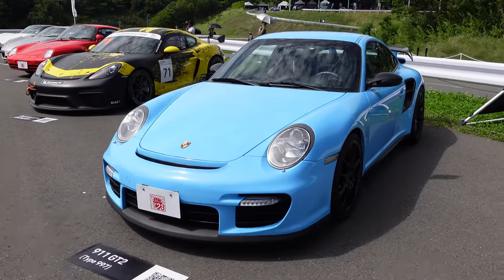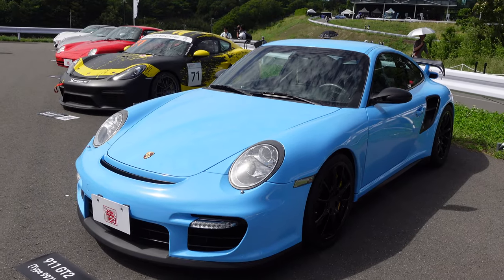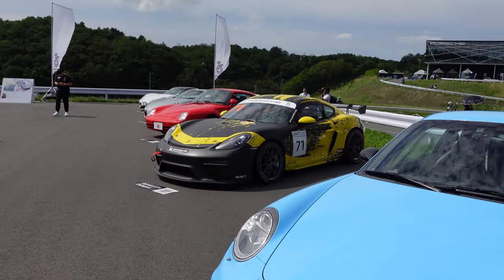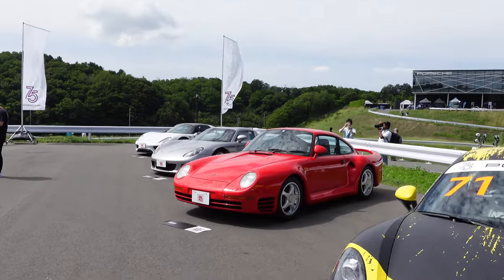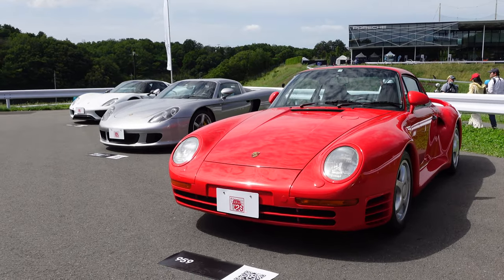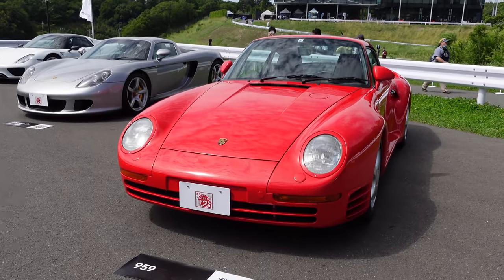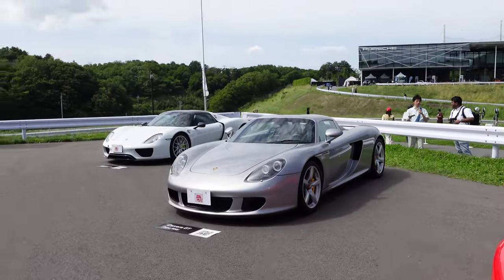997 GT2. Absolute widowmaker. It's wrapped in baby blue. It's not factory color. It still looks good. Cayman GT4 Club Sport, and then we've got the hypercar trio over here. Look at that. Got the 959, the OG Porsche hypercar. Then beside that, we've got the Carrera GT.